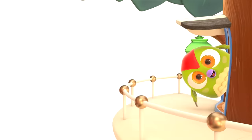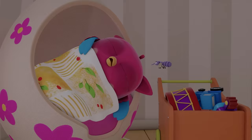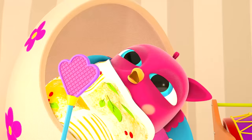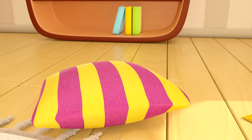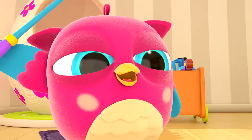Hop, hop, the owl. It's morning. Hop, hop is still sleeping. The mosquito is buzzing. It's disturbing Hop Hop's sleep. Ouch! Don't be afraid, Hop Hop. Peck Peck is here. He scared the mosquito who wanted to bite you. Mosquito bites are not fun.